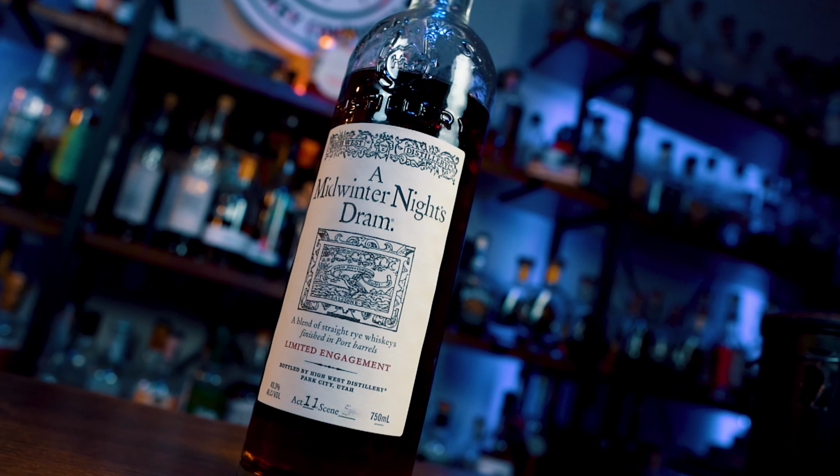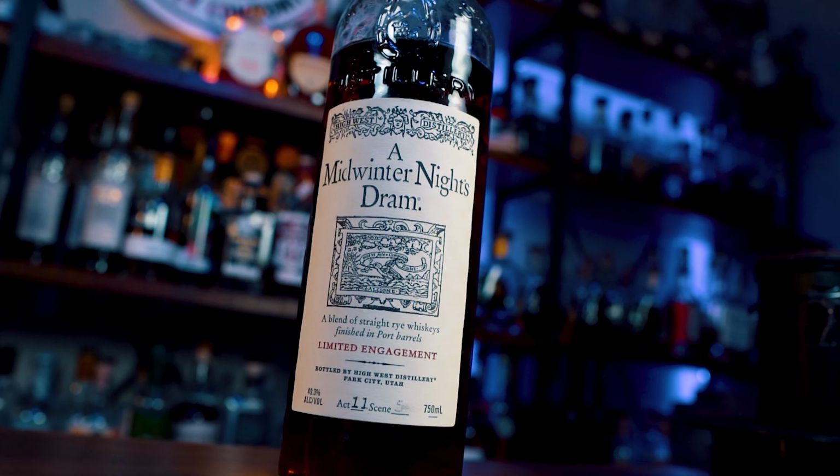The first thing that jumps out to me is thinking back on the past couple of releases of a Midwinter's, and we will figure this out in a second when we compare it directly, but from memory, it seems like they're all so much port forward on the palate where it just completely hides the rye notes. It's like I'm almost just drinking a fortified wine or brandy or something at that point. This one, on the palate, you are getting the rye character that went into this. It is not being hidden by the port.